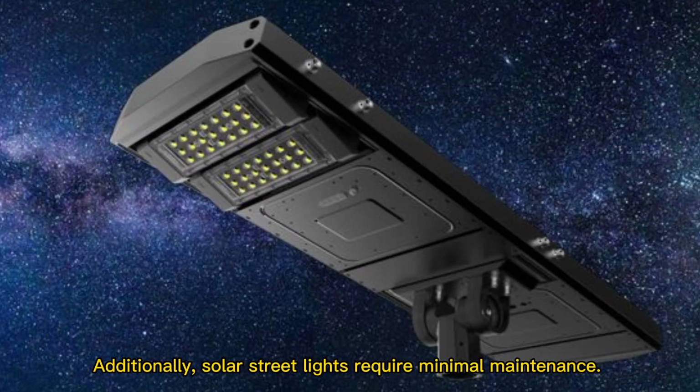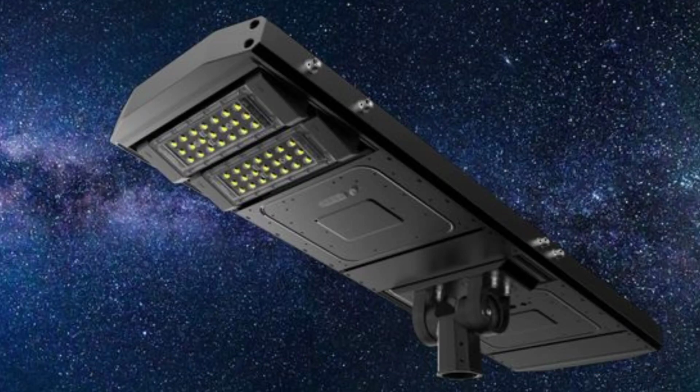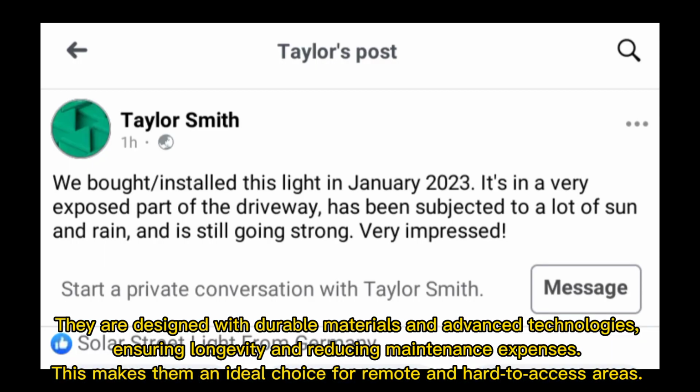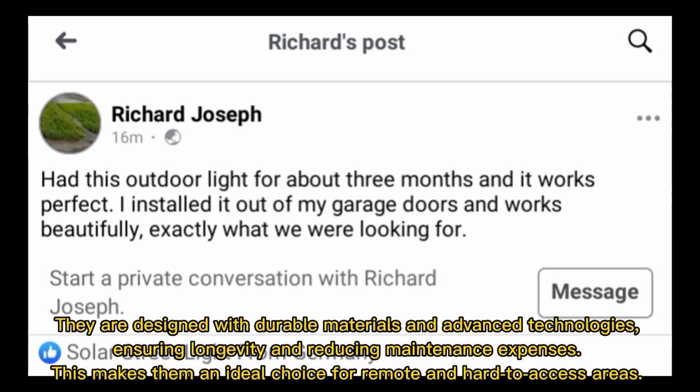Additionally, solar street lights require minimal maintenance. They are designed with durable materials and advanced technologies, ensuring longevity and reducing maintenance expenses. This makes them an ideal choice for remote and hard-to-access areas.